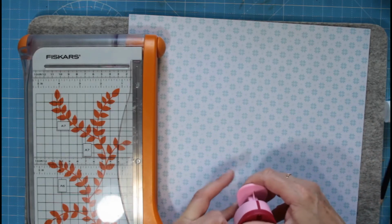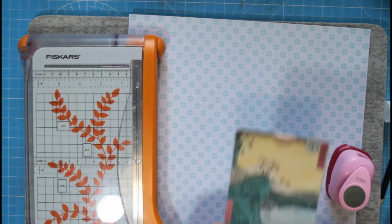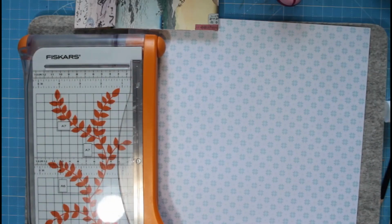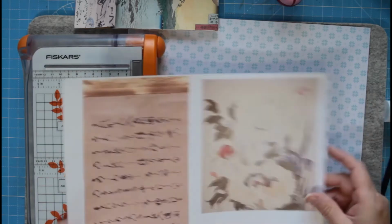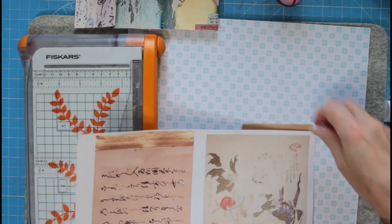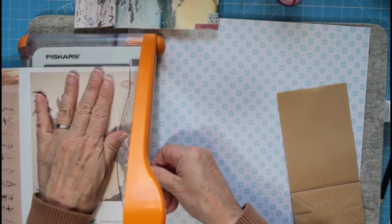I just want to put a thumb hole in there, and then I will ink it up when I've finished sewing it. So let's do another. We'll do the back first again. Let's see what we've got left out of this. Or I've got something that'd go on the front, I think. That'd be nice on the front. Right, let's cut it down and see how it goes.